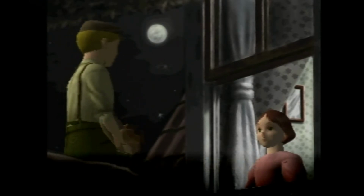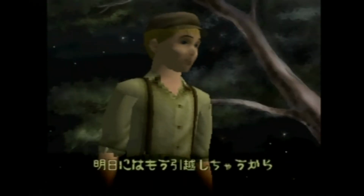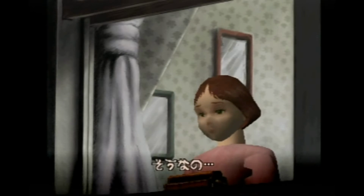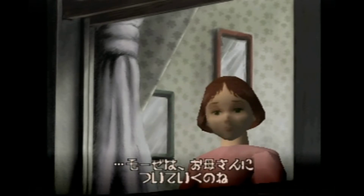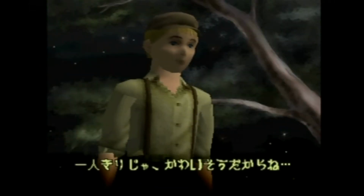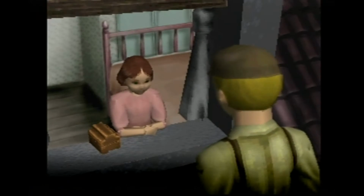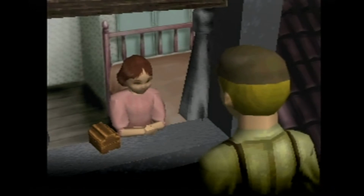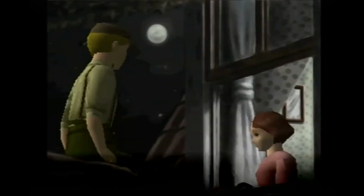So he brought a present for her on her birthday. Why at this time? Tomorrow I guess he's going to be leaving. I guess Moze is going with his mother. Sorry, I made a mistake. So he's kind of played by a guitar, maybe? For Moze's voice. Is this a music box? Yep.